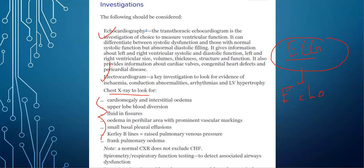Yes, BNP. BNP is B-type natriuretic peptide. BNP is a very good investigation, but it's not an investigation to diagnose heart failure. Remember that, because many candidates think, why would we do an echocardiogram when we can get a blood test and find out about it? We never do BNP to diagnose heart failure. Once you diagnose heart failure, if you want to know how the patient is progressing, then you can do BNP. It is an indicator of the severity of congestive cardiac failure, and it also gives the prognosis of heart failure.